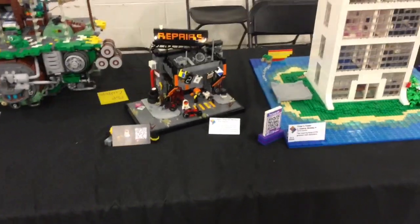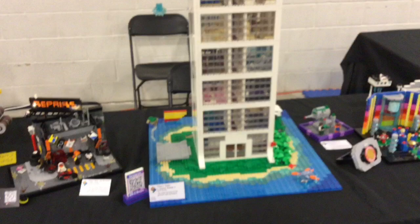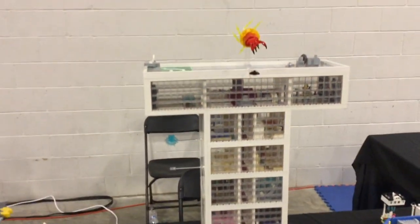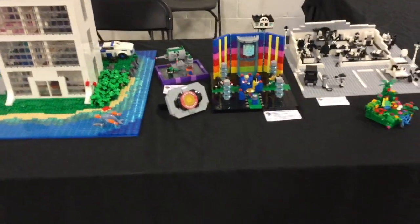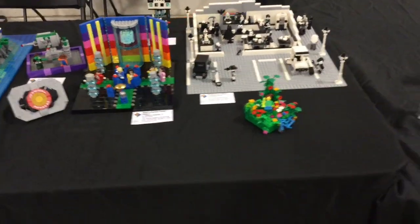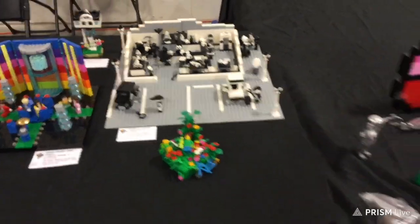Oh, look, we got another repairs. We got another Teen Titans Go. Apparently someone's hand is coming through. Not sure whose that is. I haven't watched a lot of Teen Titans. Oh, old school Oswald the rabbit.